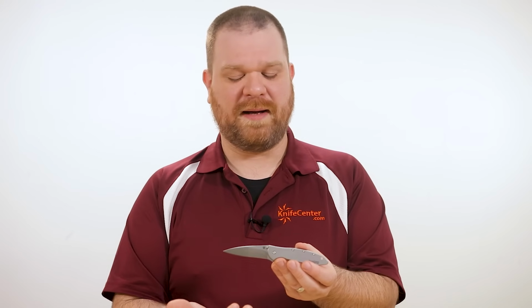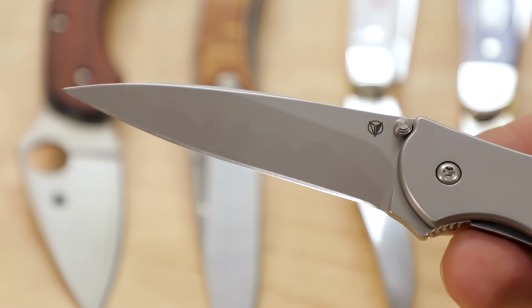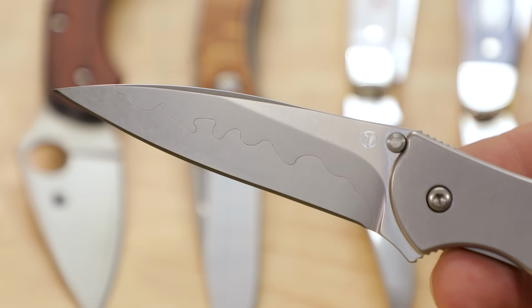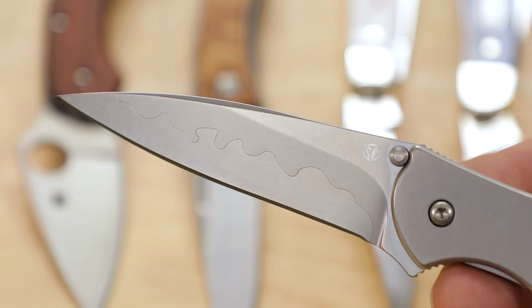This gives you basically two sections on the blade. You've got a top and a bottom. They fit together kind of like a jigsaw puzzle, and you see that line with this thin coppery line where they are braze welded together. It gives a little bit of visual spice to kind of elevate this design.